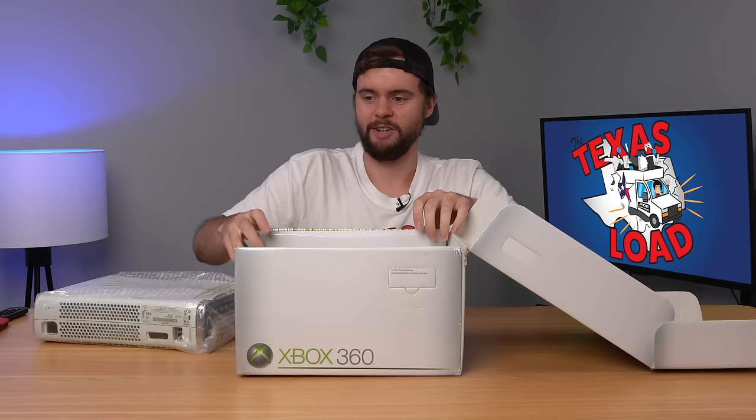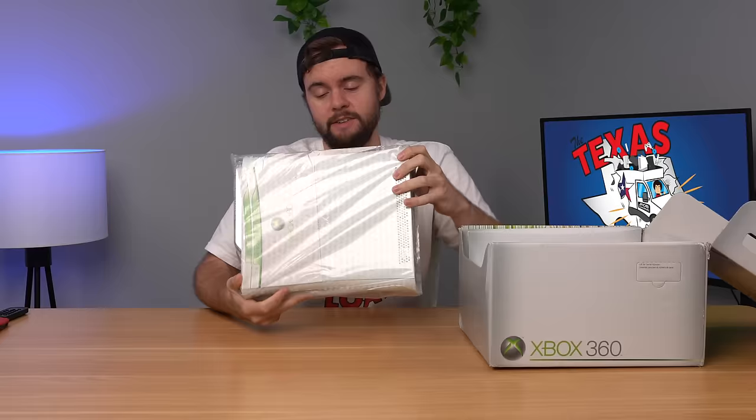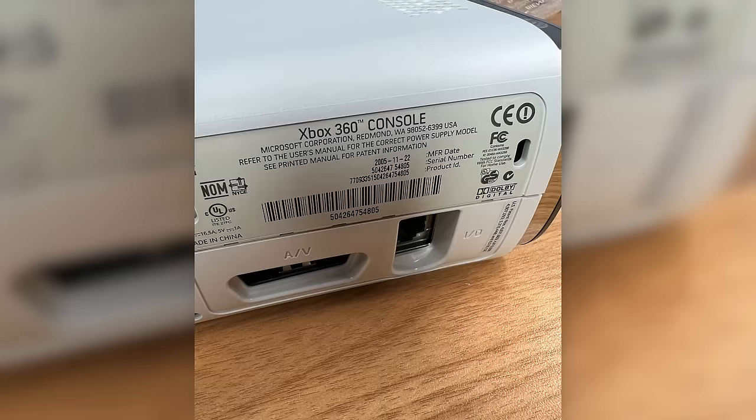Let's go ahead and take a look at when this console was manufactured because that's what I'm most interested in. I'm gonna go ahead and guess. Well, now I can already see on my monitor that it's not got an HDMI port. So I'm gonna guess March 2006. Let's see. It's November 22nd, 2005.